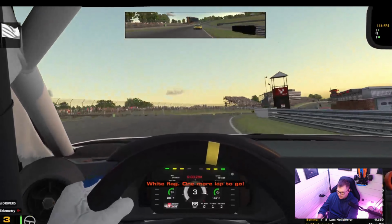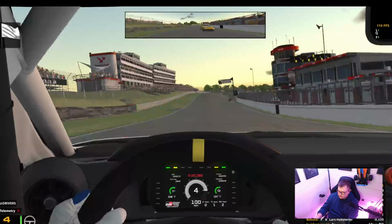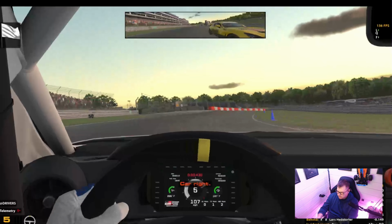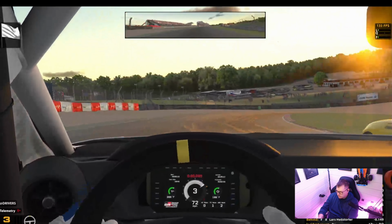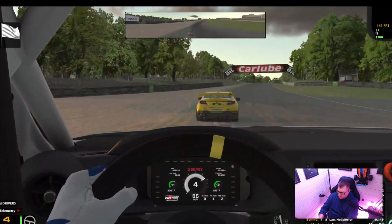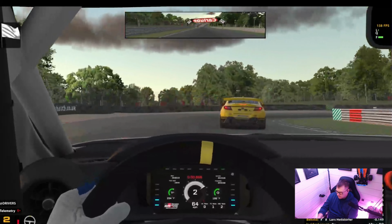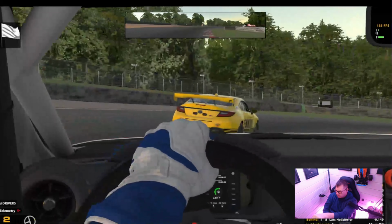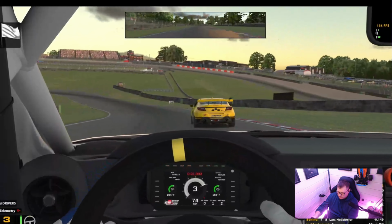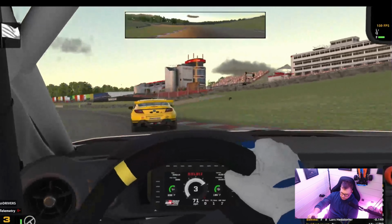One more lap to go. Car right. Hold your line. Right side's clear. Last lap. That lap time was 52.5. Bollocks. Okay, Hayden, you've got half your fuel left. Is now leading.